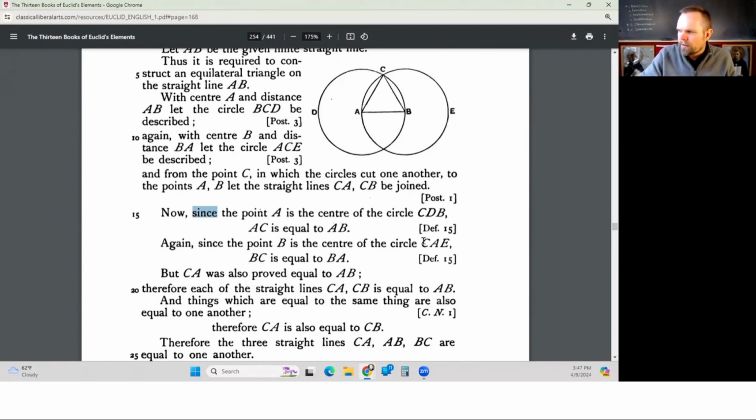And how do we know that? We know that from definition 15, the definition of a circle. When we studied the definition of a circle, we learned that any point on the circumference is equal in distance to the center point. Because of that, line AC must be equal to line AB. That's the first part of our proof. So we've proven that line AC is equal to line AB because they're radii of one circle, with a common point, point A.